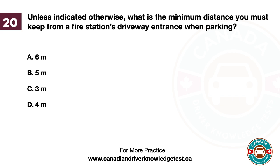Question 20. Unless indicated otherwise, what is the minimum distance you must keep from a fire station's driveway entrance when parking? A. 6 m. B. 5 m. C. 3 m. D. 4 m. The answer is A. 6 m.